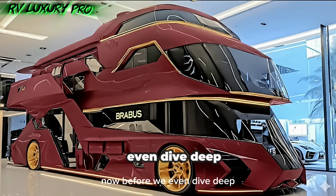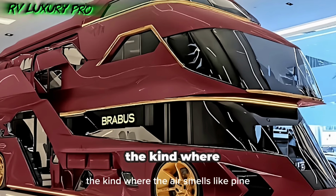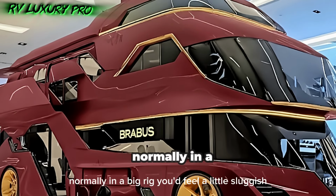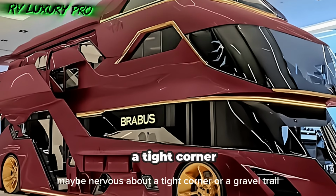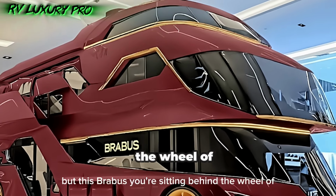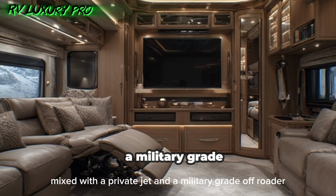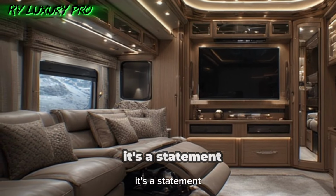Now, before we even dive deep, picture this. You're driving down some mountain road, the kind where the air smells like pine and you've got endless views in front of you. Normally, in a big rig, you'd feel a little sluggish, maybe nervous about a tight corner or a gravel trail. But in this Brabus, you're sitting behind the wheel of something that feels more like a luxury SUV mixed with a private jet and a military-grade off-roader. That's the vibe. It's not just a motorhome, it's a statement.